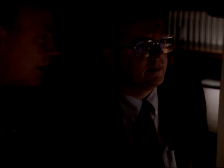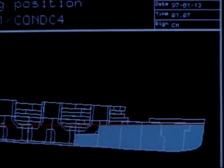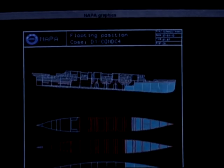And that's it there. We've still no water at all, really, in number 4. And everything is flooded now to the waterline except number 5. The bow is submerged. 1 hour after the iceberg strike, all damaged compartments are filled to the waterline. Bedford and Hackett estimate that Titanic has now taken on 25,000 tons of water.